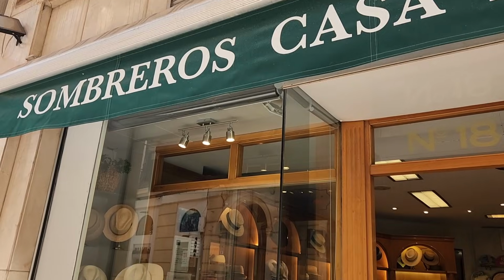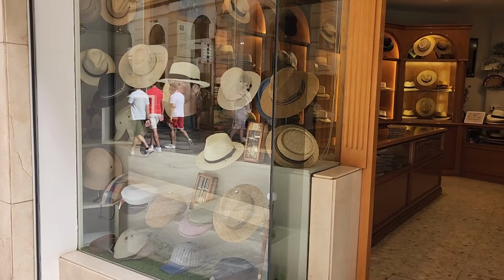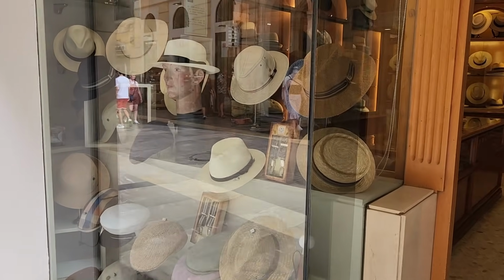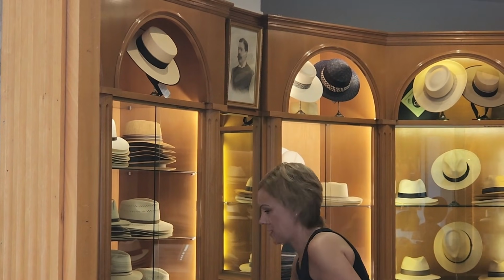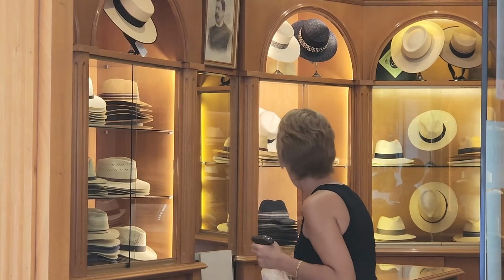Sombrero casa. Anybody want a traditional looking Spanish hat? Does that suit somebody who's come off a cruise ship? What do we think? Does that look good? Stylish? What do we think?